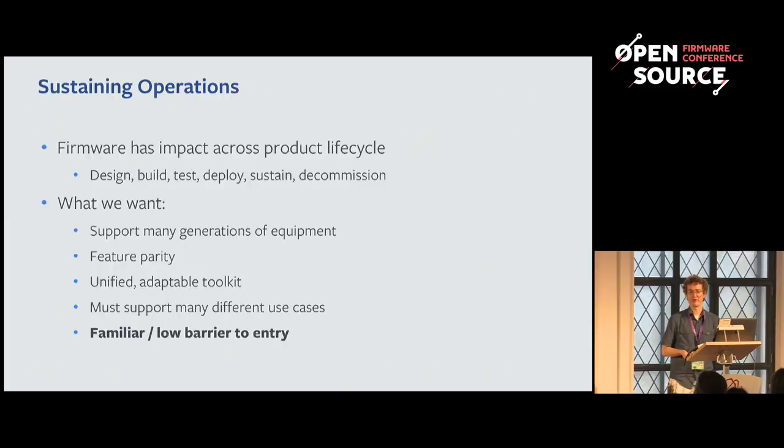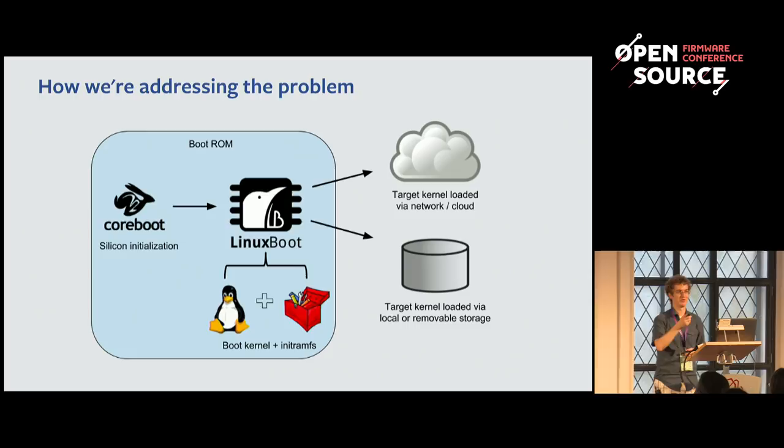This is a diagram we came up with for the LinuxBoot project. And so we're targeting use of coreboot with LinuxBoot. The LinuxBoot will contain an InRAMFS with uroot, which Ryan talked about. And from there, once you have that Linux kernel up and running, it's pretty easy to download your kernel from the cloud or the network or get it from a local storage system.